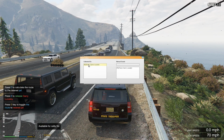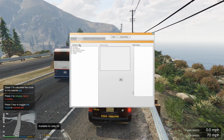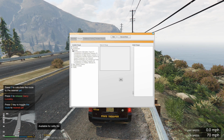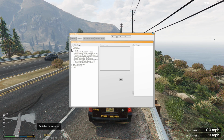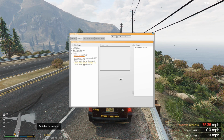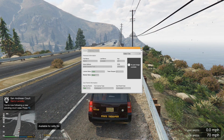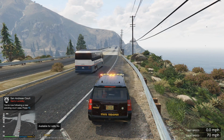All right, let's go ahead. Ped database. We are going to be writing him up an arrest report. Charges. Not possession. Nope, it's going to be traffic. He's going to be reckless driving, driving under the influence, driving under the influence 2 times. I'm just gonna close all that out.